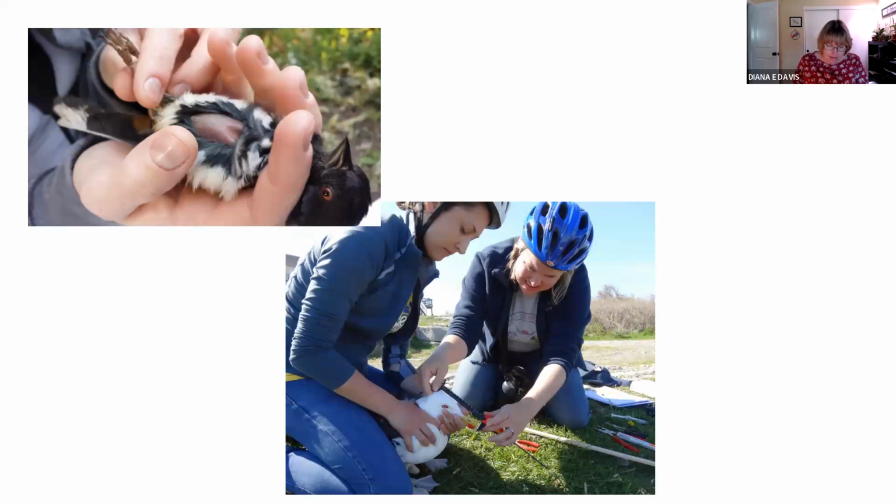And we do a lot of data collection on these birds. Your permit will tell you if you're allowed to take a blood sample or a feather sample. But what you always are going to do is you're going to take measurements. You're going to measure wing length, how much the bird weighs, how long is the beak and the head, how worn are the feathers.